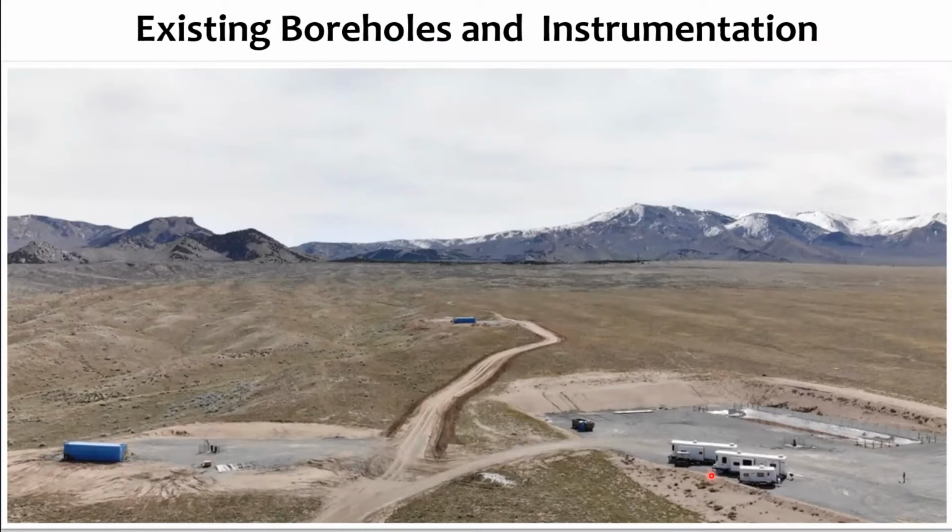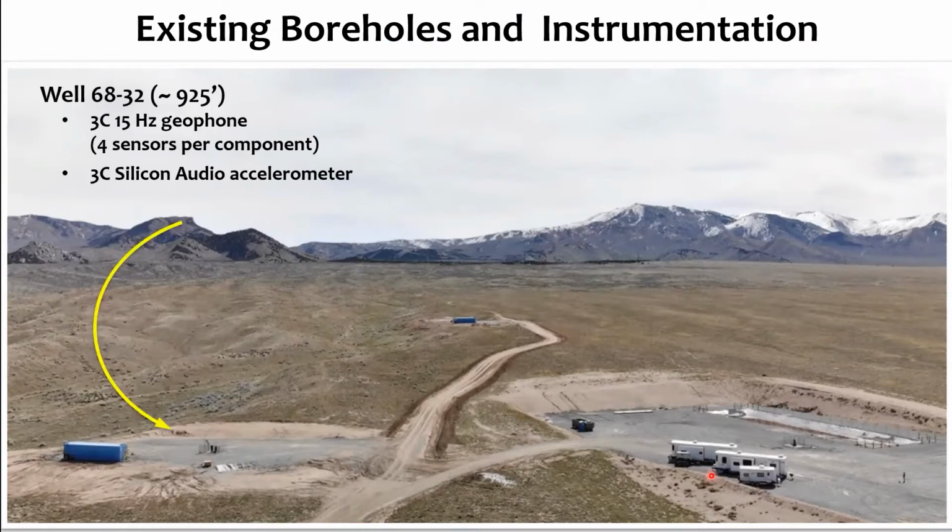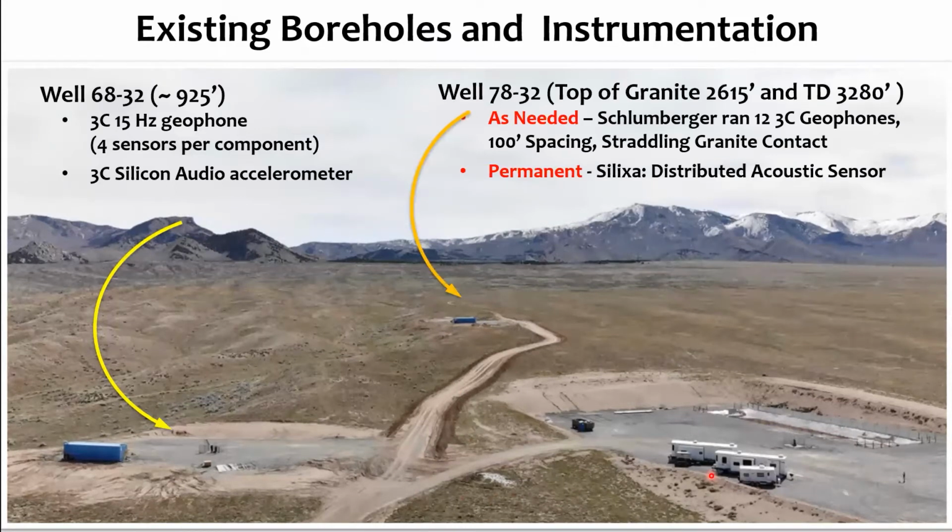And we have three wells that are going to be of interest today, at least in the initial part for the stresses. The first is a shallow monitoring well drilled into the alluvium, just under 1,000 feet deep, and it contained a geophone and an accelerometer. That's well 6832. The second well, about 1,000 feet to the east of that well, is well 7832. And this well touched granite at about 2,600 feet, and it TD'd at about 3,300 feet, 3,280 feet.